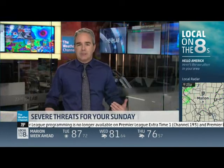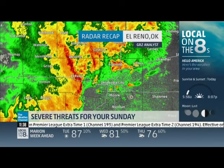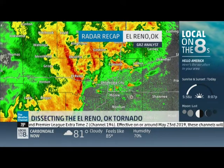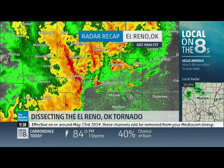Right now, the preliminary estimates from the National Weather Service are that this tornado is EF2 strength, but they're still going through the work. And we'll find out exactly what the final assessment is as soon as they give us those numbers. There's El Reno, Oklahoma, right there. And there's Oklahoma City. And this is last night at about 10:30. Looking at this map, it looks like a giant mess.